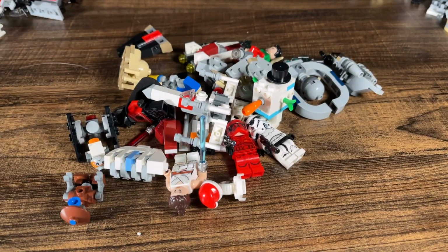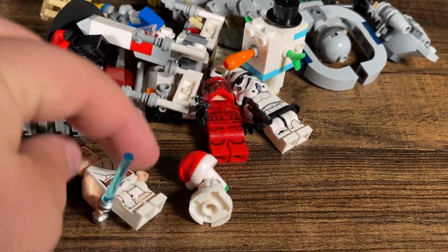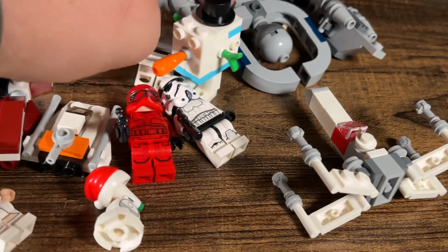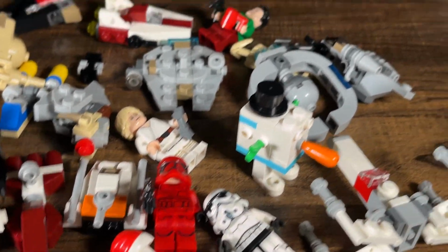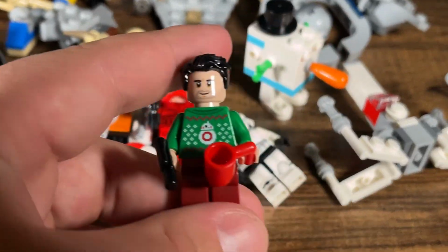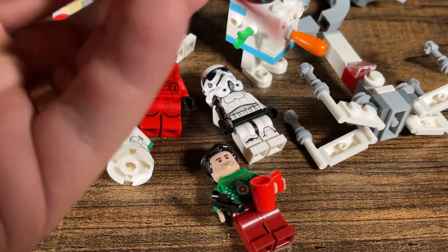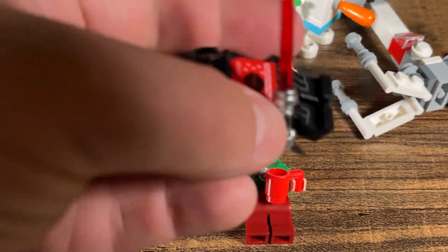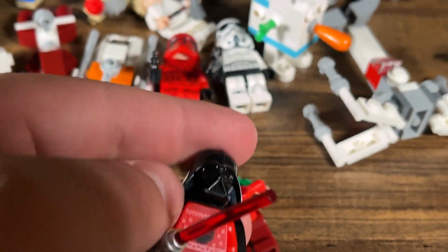So gotta get going. All right, boys, I finished 2 more. So this is 2020 right here, which was a pretty solid year. Everything's kind of come together. We got Christmas Gonk, which is adorable. Exclusive minifig Poe Dameron with the sweater. They love to do sweaters in these. And of course, another Darth Vader with the sweater to match Palpatine's sweater, which is kind of cute.